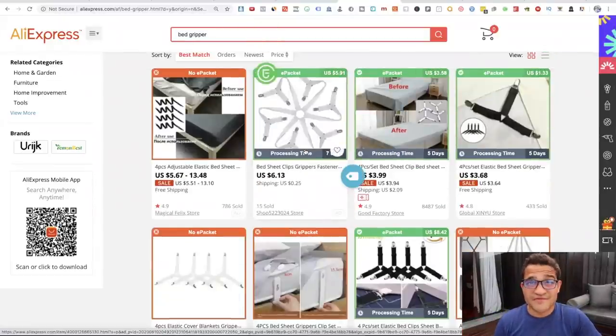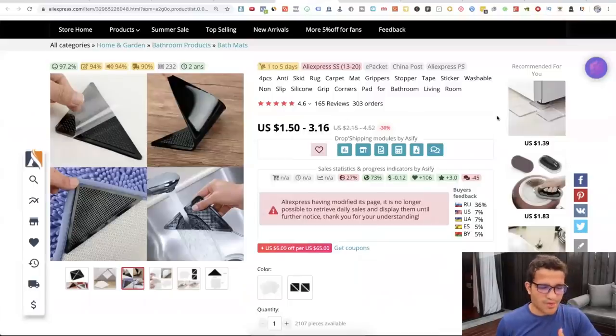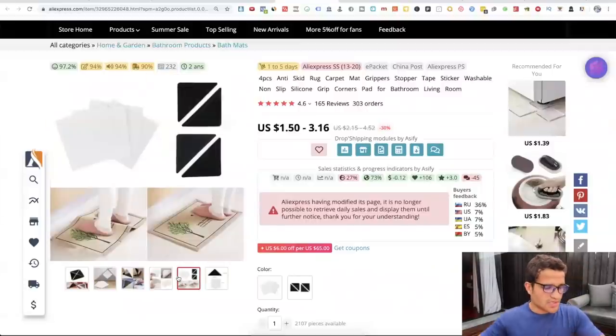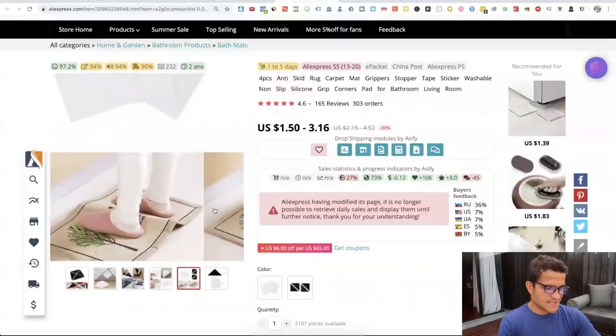One student made about 50 grand from this one, and I see this rug gripper or carpet mat gripper doing the same exact thing as that bed gripper did, because it's a small product, people buy a lot of them, people have a lot of carpets, and also there's one for each side of the carpet. So naturally people have to buy four of these in order to have one carpet protected. All it does is keep the carpet in place. It doesn't skid like this one right here. Like this one, it's skidding, this one is not.